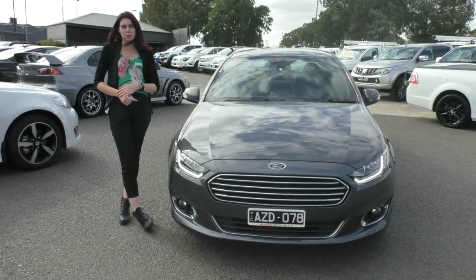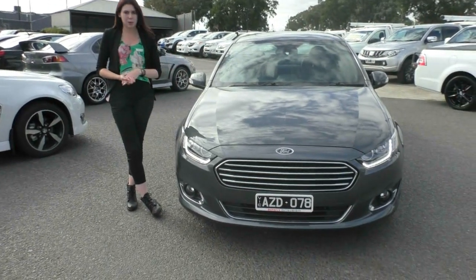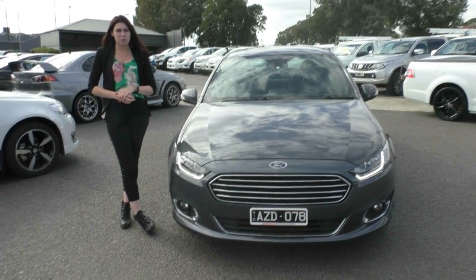Now this car does also qualify for our premium mechanical protection plan, and what that plan gives you is 5 years up to 200,000 kilometres of premium coverage over 181 mechanical and electrical items within the car. Now that plan does also give you 10 years of premium roadside assistance.